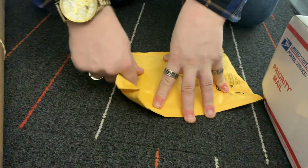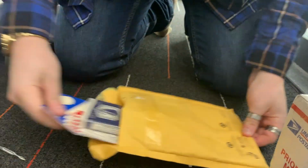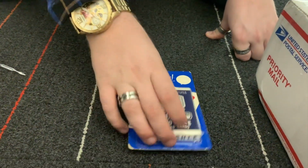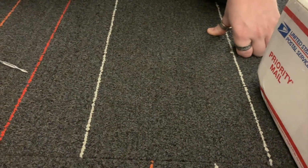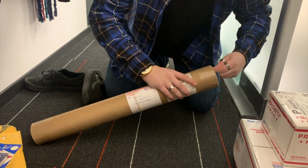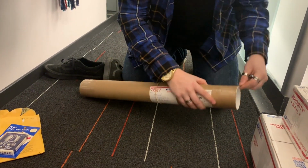Okay, so this is, oh yes, this is an original Studs deck. This is still sealed in the packaging. So yeah, I won't be opening that. That's just quite a cool little deck of cards. I got that nice and cheap. Now I'll have a look inside the tube. So we'll cut this open. Well, I'll figure out how to cut this open, but I'm sure it won't be that hard.